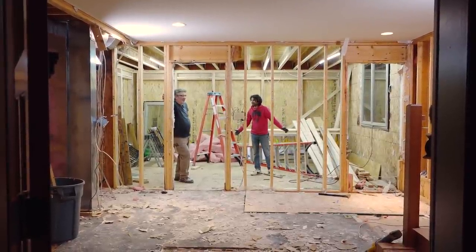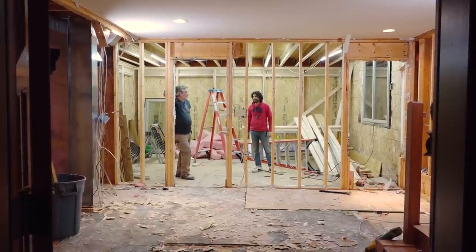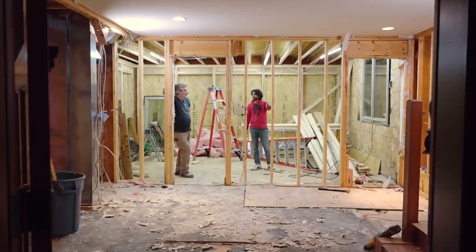It's a lot bigger. It's even like double size, just the closet not being there. And that weird wall is gone. It broke up the whole space. I think once we get the stair thing out of there, that's going to be even more ridiculous.